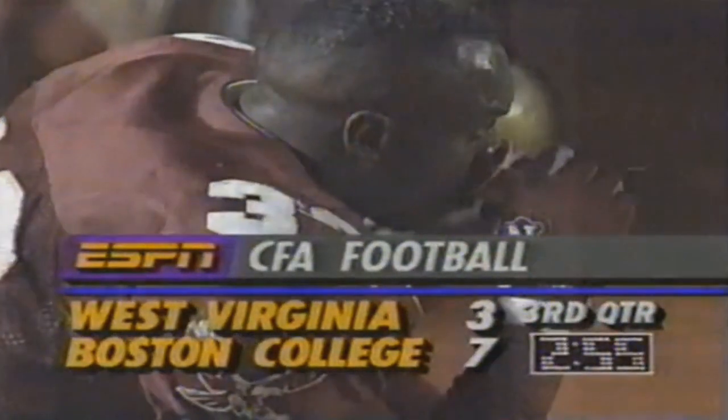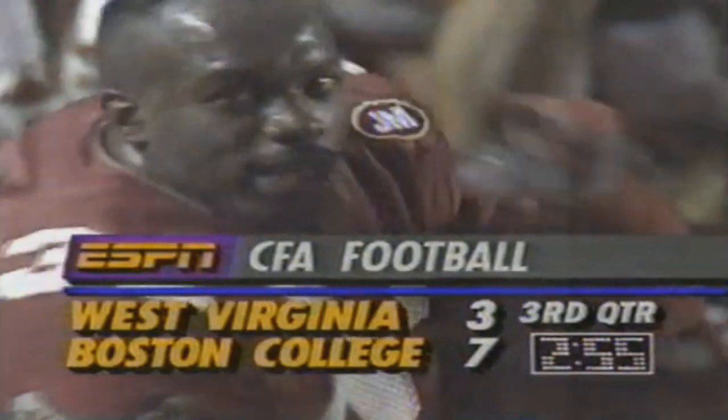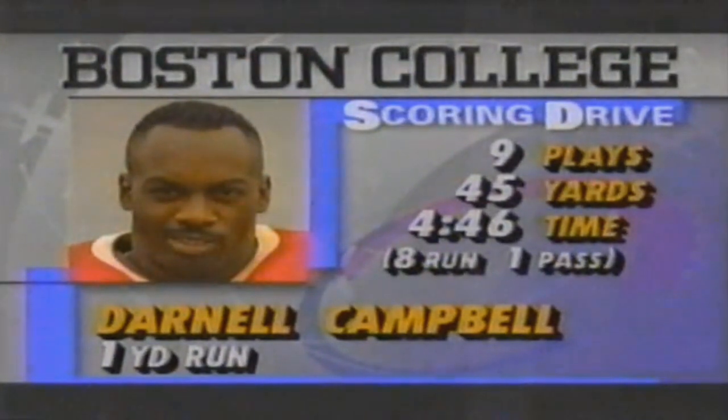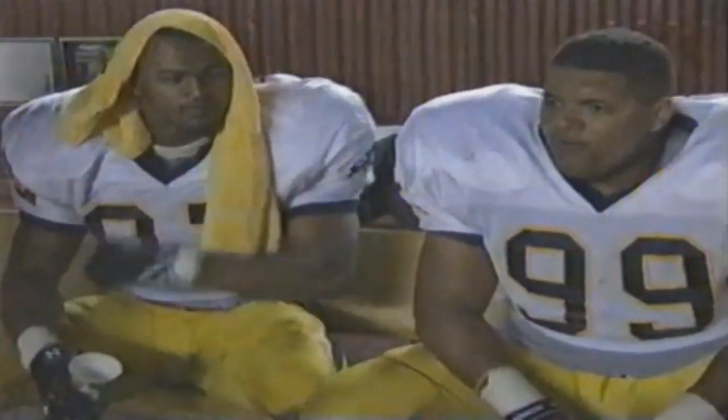19 rushing touchdowns for number 32, who went over the 1,000-yard mark today. And he went over the top of the West Virginia defense moments ago to cap a 45-yard scoring drive in 9 plays, 8 runs, 1 pass. Campbell had 7 rushes for 20 yards on that last drive. But, Gary, you can't keep giving a team like BC the ball at midfield or at the 45-yard line and expect to keep them out of the end zone. The key stat in that drive was that it was only 45 yards.